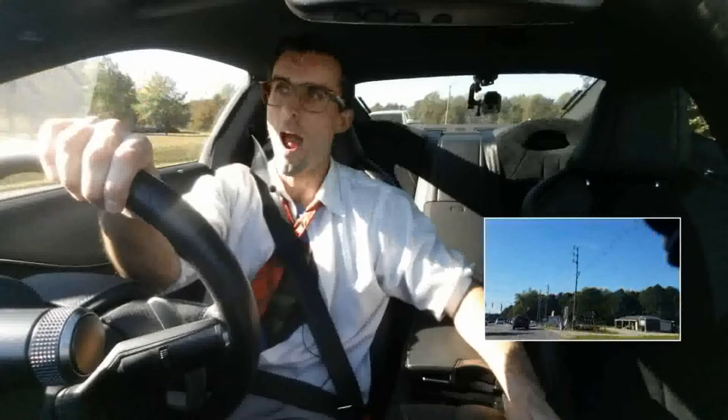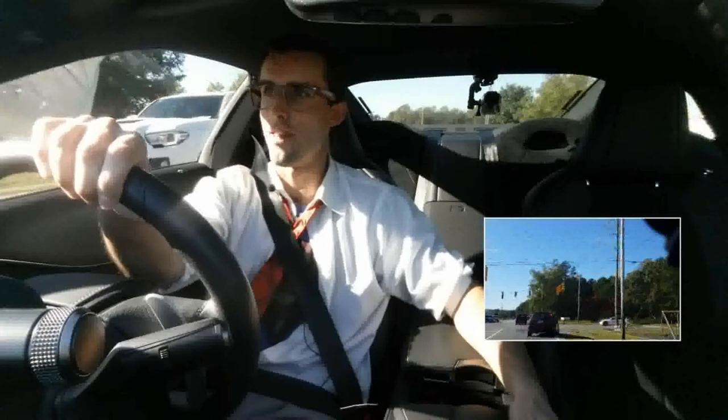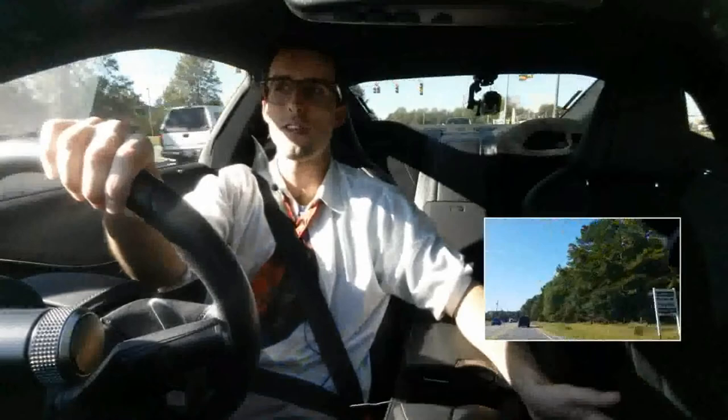So Lexus is working on a twin turbo version of this car. I don't feel that it needs it. This car is plenty fast to have fun with, to get into serious trouble with. And the turbos are just going to ruin the sound. They're going to ruin the throttle response. They're going to take away some of the drama.